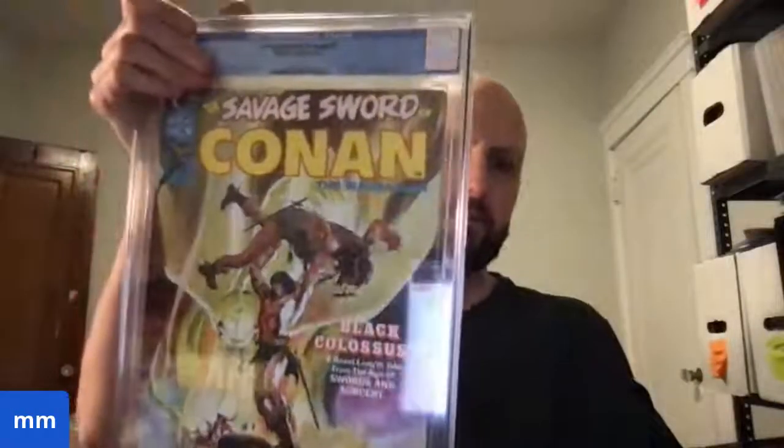Did we do it? Okay, this is Savage Sword of Conan number 2. We're going to do number 1 after this one. This is my first magazine-sized slab back. It's kind of nice. I like how hefty it is. It looks really nice in the frame. I'm going to take a look at the book.